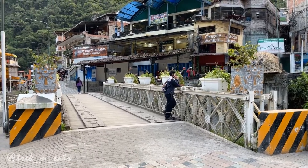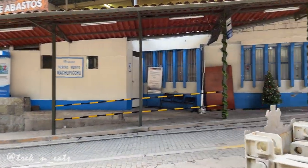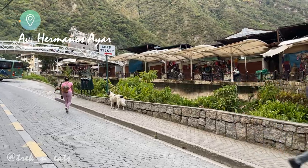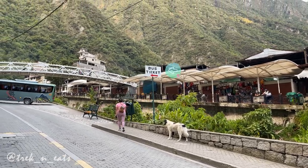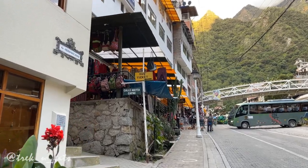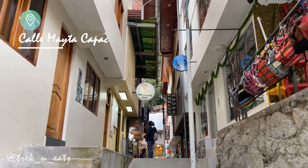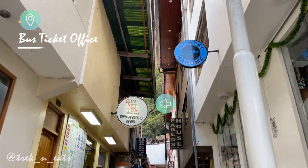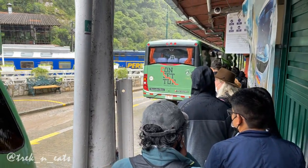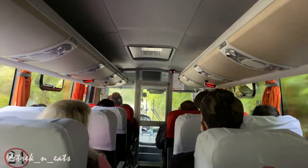The bus station is in the center of the town, right across from the bridge, and the ticket office is a few feet further. Once you cross the bridge, make a right on Avenida Hermanos Ayar, and then a left on Calle Mayta Capac. Make sure you have your passport, as you cannot buy a ticket without it. Once you have your ticket, you can line up at the bus station at least 1 hour before your entrance time on your Machu Picchu ticket.